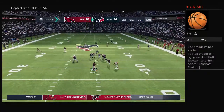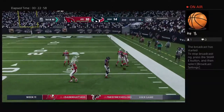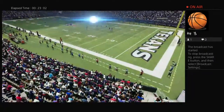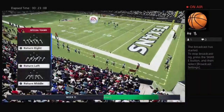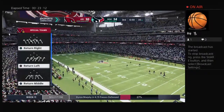The final shot before the break. Watson going up top. And that's going to be incomplete. Too tough to hold on to that one. It's 2nd down. So we've reached halftime here in a 4-point game. As we send you on over to Orlando for Jonathan Coachman in our EA Sports Halftime Report. Take it away, Coach.